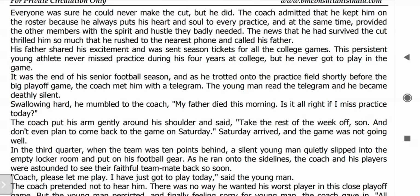Stop. Notice that you're reading "the young man read the telegram," but it is not "read" in the present. Can you tell me which form of read it is? Read the line in your mind and tell me which form of read this word is. Third form, past tense. Yes, the third form. The young man read.